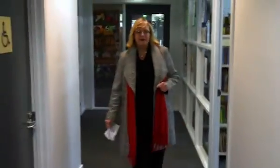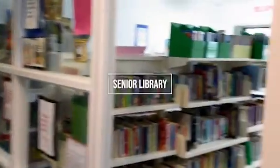In our main administration building, we also have the uniform shop, and uniforms can be purchased at any time. We do have a day of opening, but they can be purchased at any time. I think that's a definite bonus to our school because it saves you going off-site to purchase your uniform items. We also have a senior school library over here and our first aid area.